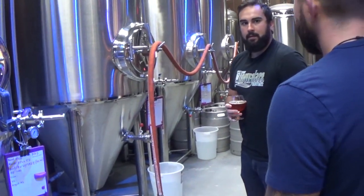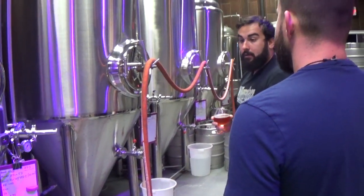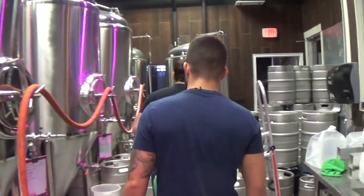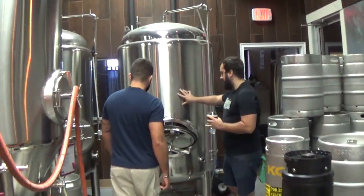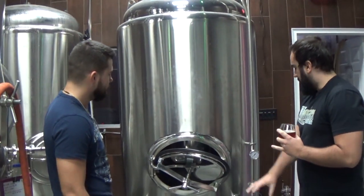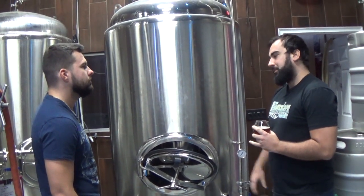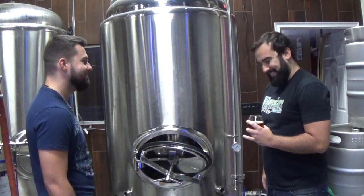After those 2-3 weeks, we crash cool for another few days, and then it's transferred over to this last tank. This is what we call a bright tank, or a bright beer tank. Here again, it's crash cooled and carbonated. We hook up CO2, and all the beer will be carbonated in about 24 hours. Then from this vessel, this is where we keg from. Then you can drink. Yeah, exactly.